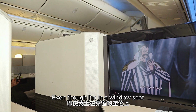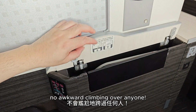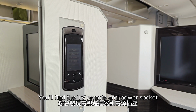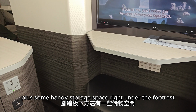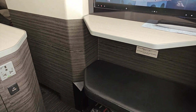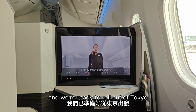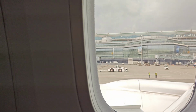Even though I'm in a window seat, this setup still gives me direct aisle access. No awkward climbing over anyone. You will find the TV remote and power socket tucked into the far side of the wall, plus some handy storage space right under the footrest. Seat reviews out of the way, and we are ready to roll out of Tokyo. Next up, the in-flight meal. Don't miss it.